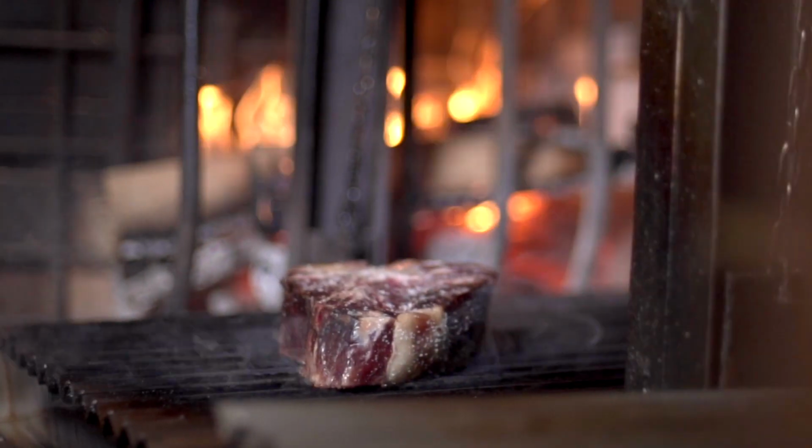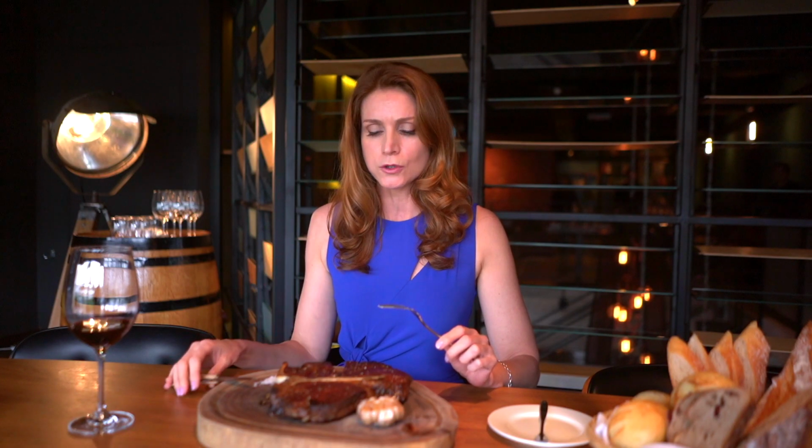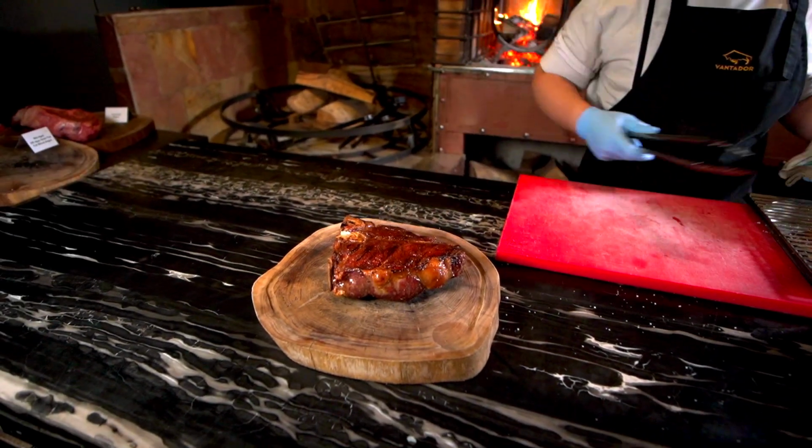The fat in this one really seems to come out in the mouth. The flavor's a little bit more intense than the wet aged. 60 days.